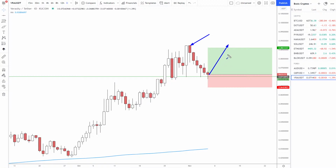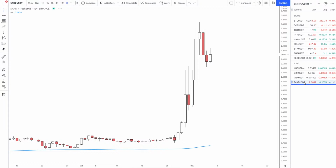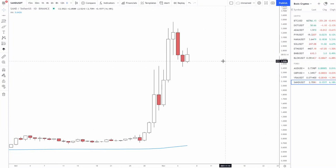Now this one could take several days to play out. VRA is not the most exciting and fast moving of cryptos, but it's a very good crypto. So yeah, and the sand trade I took, now that one I didn't really look at the chart that much, but similar case, I probably wouldn't have entered this one just because it's moved up a fair bit. But sand is sitting at another psychological level, $2.50. $2.50 is a nice rounded number, nice psychological level.